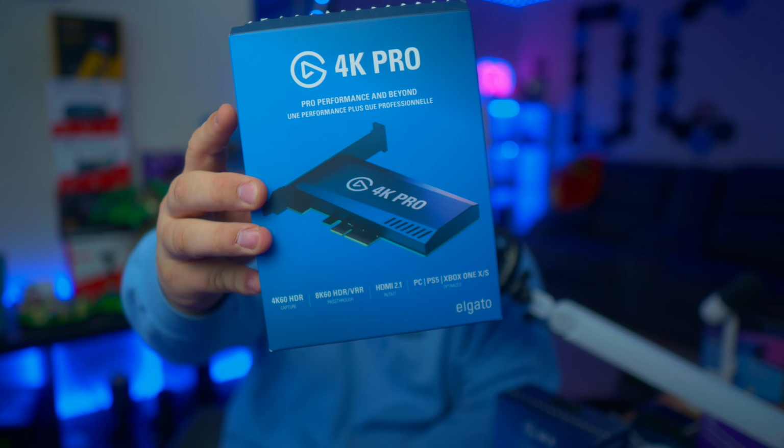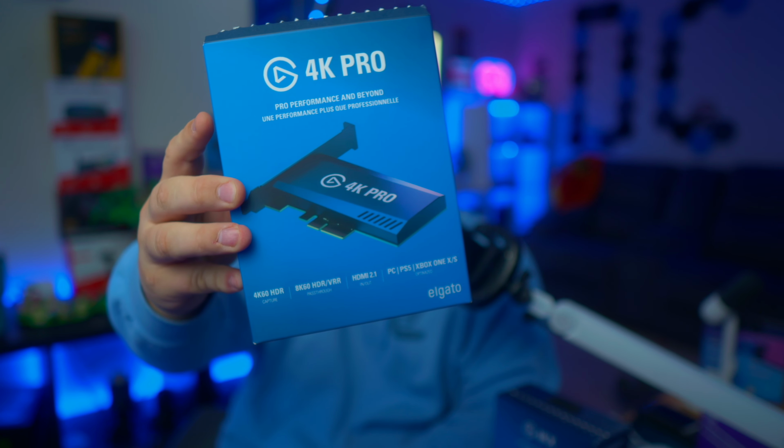The one that's actually capturing this camera right now is the 4K Pro from Elgato. And this thing is crazy overkill. It does 8K 30 or 4K 60 HDR and a whole bunch of other things. Specifically, I'm using this one to capture my camera because I am doing 10-bit 4K 60 capture out of this camera, the A6700, to a capture card using this.